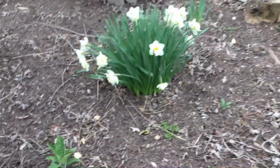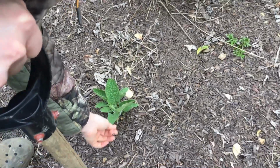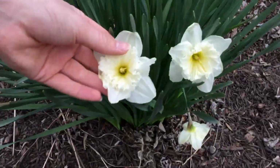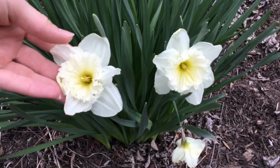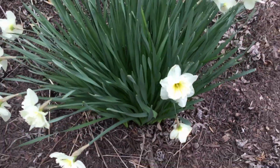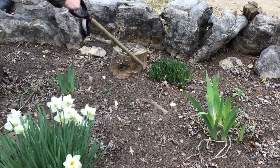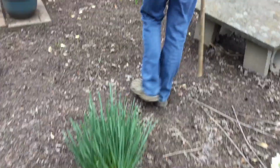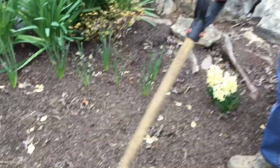This is comfrey, another great one to feed to your livestock. It's starting to come up out of dormancy. And then here we have some older daffodils. They're starting to go over, but they still look decent. So some daffodils there. Irises are coming up. Lover's Knot is coming up real good. Okay, so now we get down over here and we have some more blooms to show you. Watch out, there's a hosta here.